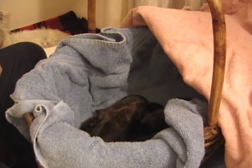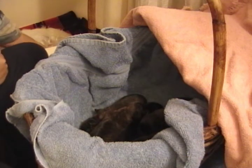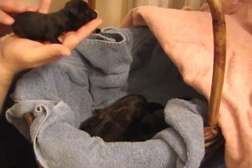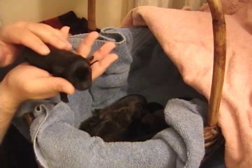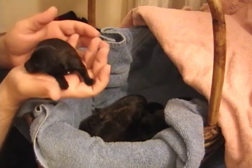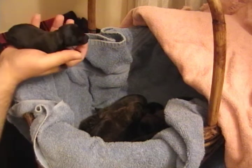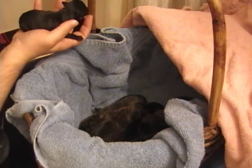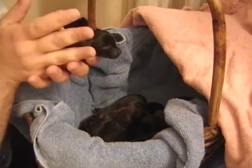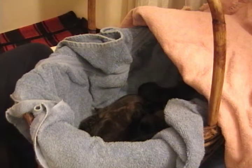This guy's not going to be too happy because he's nursing and I'm trying to take him away. Get this little guy here. Now, here's our little runt of the litter. He's mostly black. He needs to really be in with Mom and get some milk all of his own. He's not getting a lot. So I need to give him some special time with Mom alone. But he's really cute, and he's all black, and he has white lips.